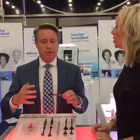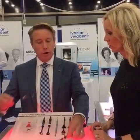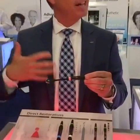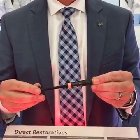What that really means is, unlike the bulk fills in the past, which kind of grayed out, this one is more aesthetic and natural looking, so that when you place the sculptable version of the bulk fill on top, it's more aesthetic. It's not gray like some of the others. That's nice. And it's quicker for the doctor.